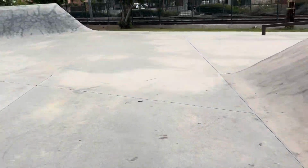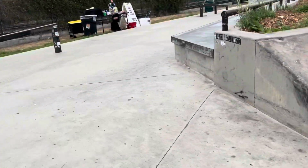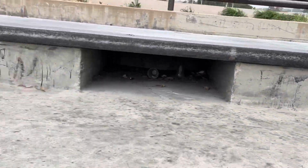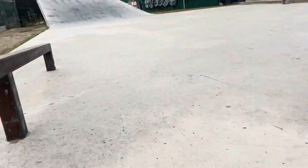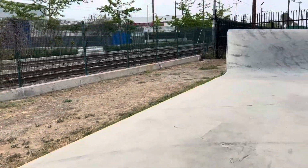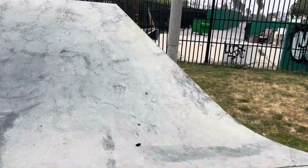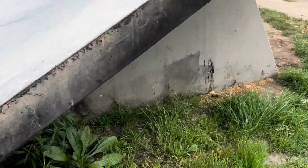If you haven't been to Bonpua before, it has these two big banks on each side, which are pretty fun. If you can get all the way up to the top and just pump around, you can really get some speed going on those things. But yeah, behind them, like over here in this corner, there was some trash buildup that could have used some work, so we were definitely going to get to that. But let's see, show you this here.